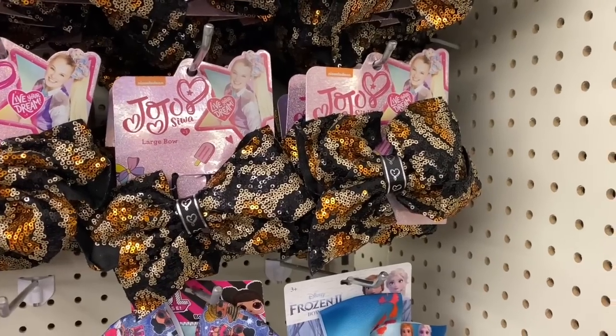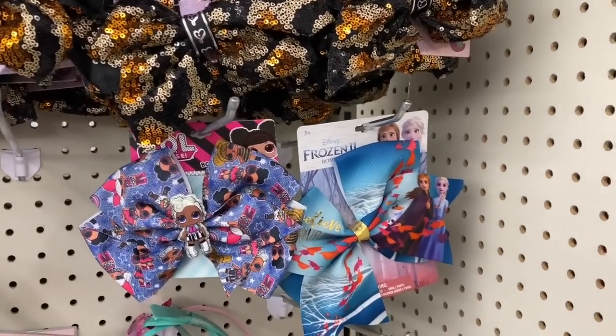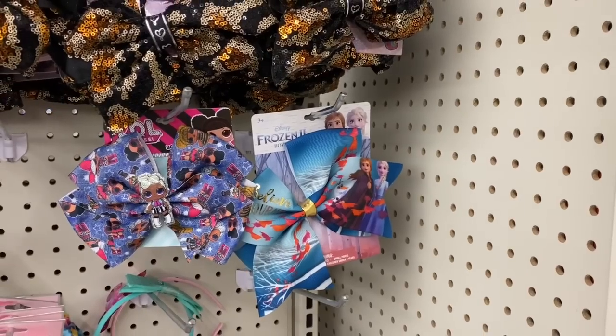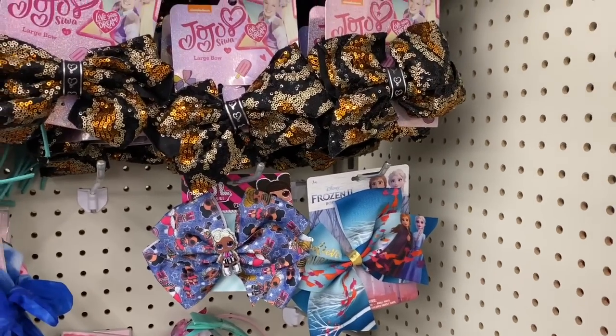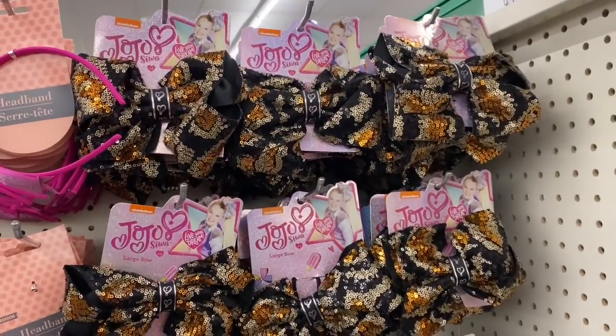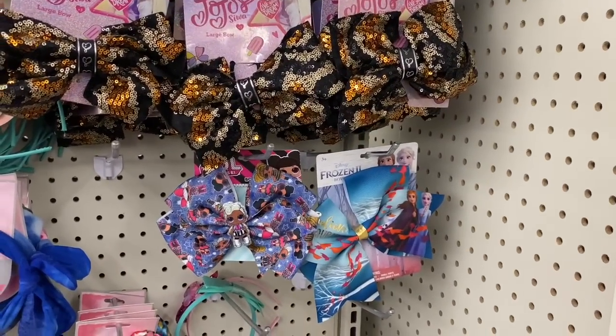And for the little girls, they have tons of little JoJo bows. They also have LOL dolls and Frozen. So actually, this would be cute to use as a birthday gift bow instead of using regular bows. That way they can actually use it afterwards. So, cute little idea on the spot.